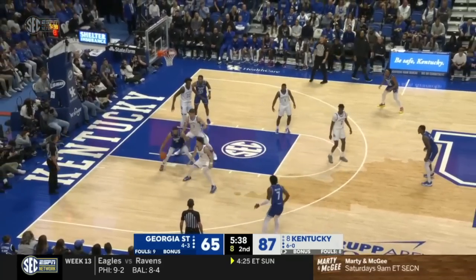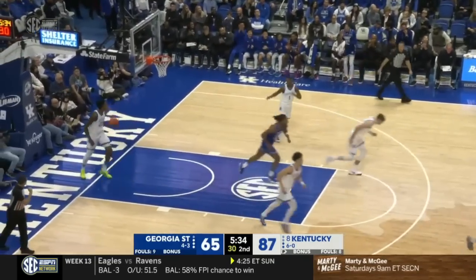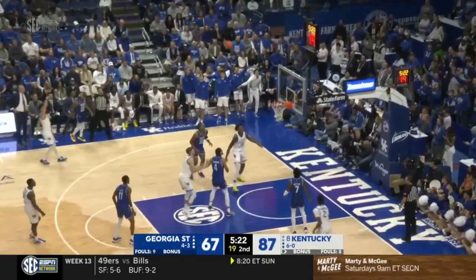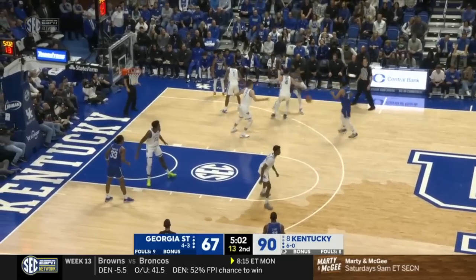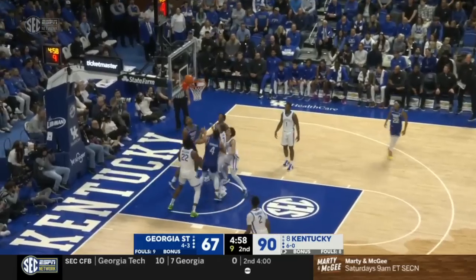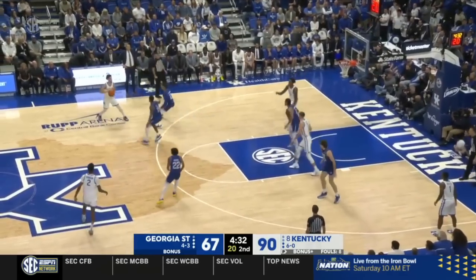Never called for it. Instead, it's Edwards. Dipping his shoulder, the sky hook. That's a pretty move. Kentucky's lead cut to 20. Here's Brea. Shooters keep shooting. Brea now locking in defensively. Edwards back inside the paint. That one rimmed out. I guess he has 9 lives. He's back in it again.